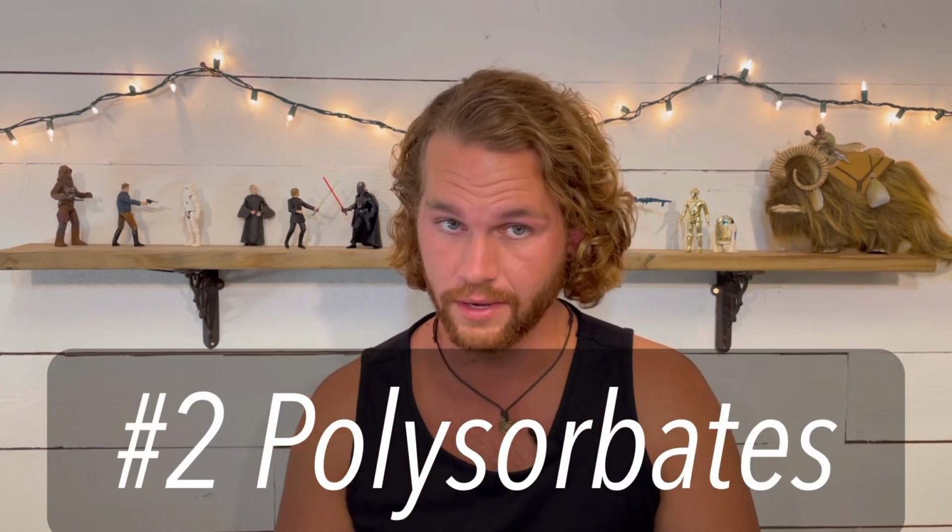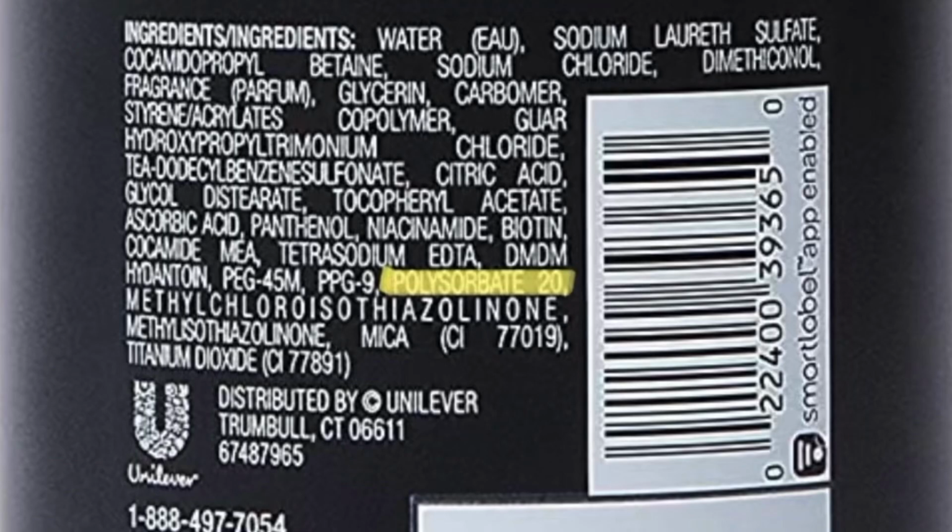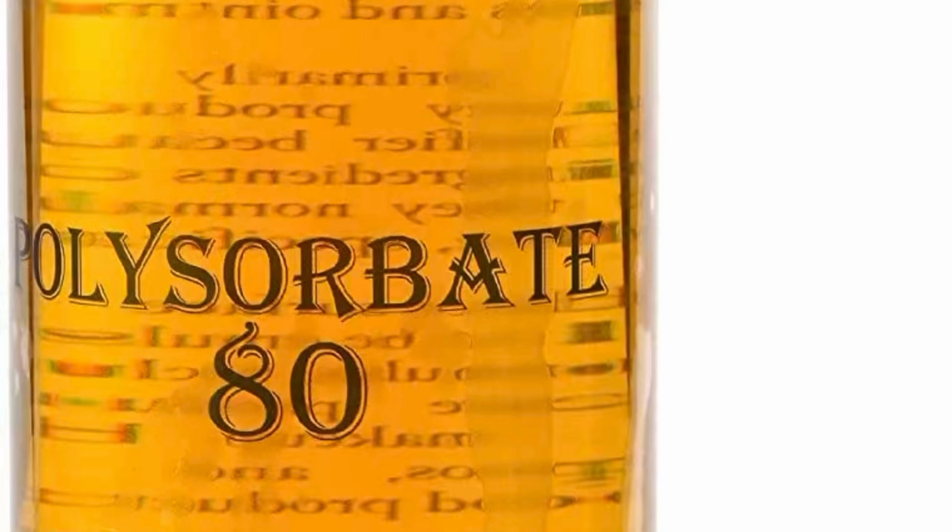Ingredient number 2 is going to be polysorbates. Now this ingredient is often found in conditioners. It's used to dissolve fragrances or other kinds of oils that are in the product. In fact, it leaves a residue on the skin and the scalp, and it destroys the natural protective barrier of your skin and your scalp. Polysorbate 80 is going to be one of the worst of the bunch.